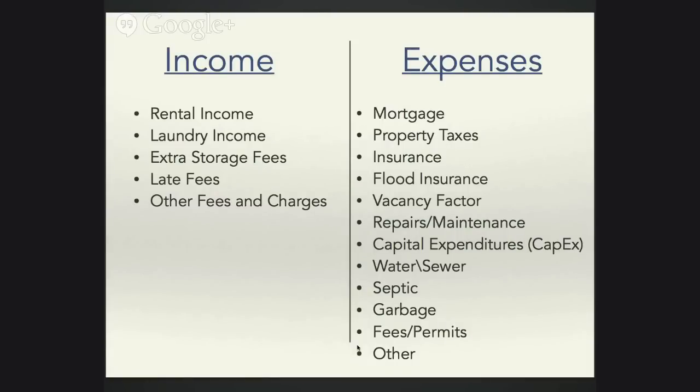So capital expenditures, just so people know, are kind of like repairs, but they're the big ticket repairs that only happen from time to time. Things like a roof, a parking lot, new siding. The fact is our properties are always breaking down. Every single house in the world is in a continuous state of falling apart, and occasionally they need to be repaired. Right now I'm redoing all the siding on my apartment complex, and it is miserable because it's a lot of money. So if you don't account for that, you're in trouble.